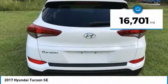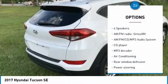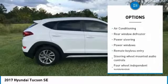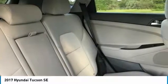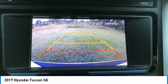This vehicle has less than 20,000 miles. Here are some of this vehicle's great options: traction control, keyless entry, steering wheel audio controls, stability control, anti-lock braking system, backup camera, Bluetooth, dual airbags, air conditioning, power steering. This beauty will make even your house keys jealous. Drive it today.